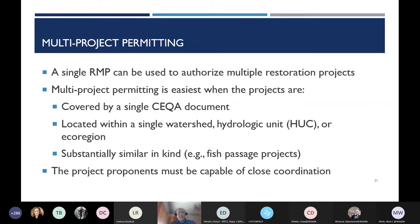There may be ways to amend them at some point. But there's one thing we can do right now without having to obtain some additional authorization or stretch our permitting schemes too far out of the ordinary. And that is, we can do multi-project permitting.